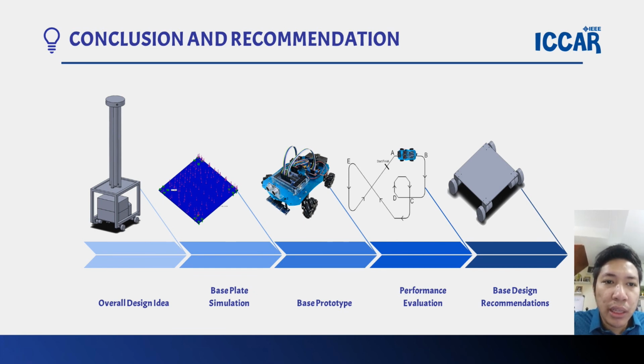The researchers built a base prototype to assess the prototype's navigation performance on various track patterns and a demanding path in the closed-loop test. In designing a course for the robot to navigate, 30 to 45 degree angles of turns must be considered to ensure smooth and precise line tracking of the robot.